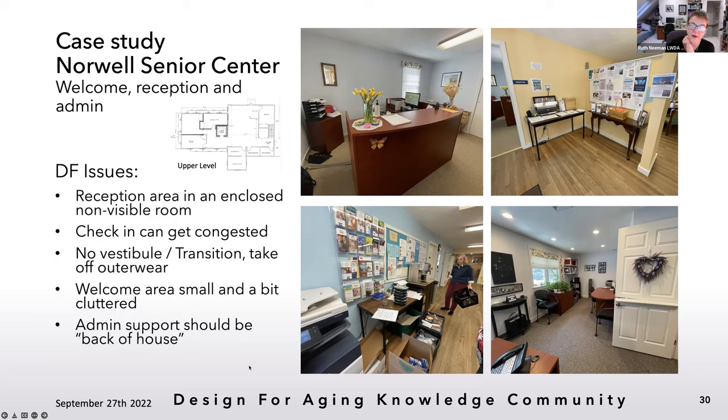So staying in the same situation, actually I talked about the issues before I talked about the good things. I should change my attitude, start with the good first. So yeah, this can be a very cramped area. And if people are waiting here during bad weather, a snowstorm, every time the door opens, they get a blast of cold air.